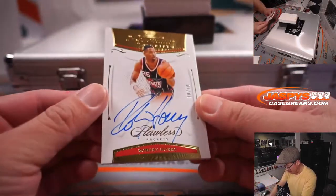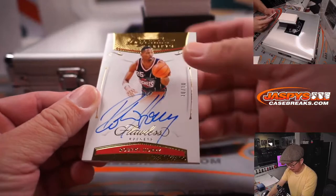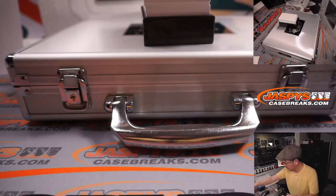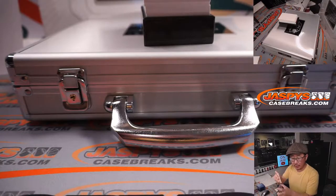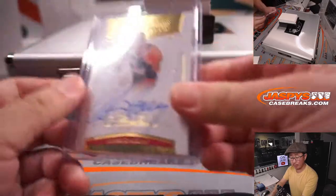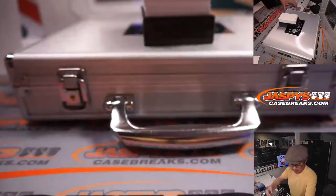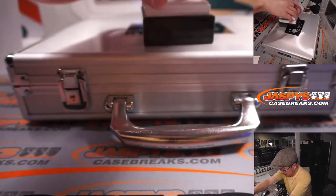Ten out of ten. Robert Horry, Rockets edition. Big shot Rob. Going to Houston. And that's part of the number block group that Gretchen bought out. So that'll go to you, Gretch. Robert Horry in his Rockets gear.